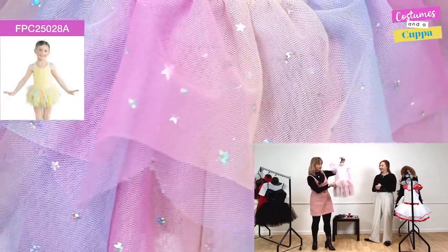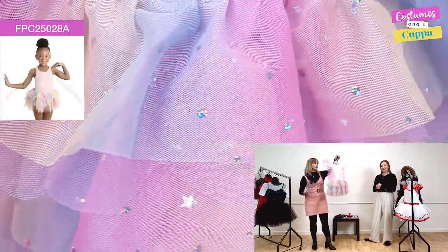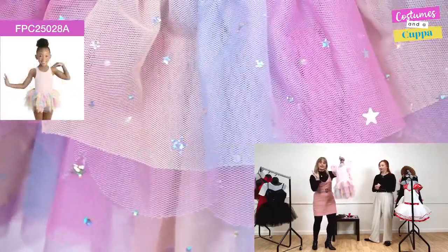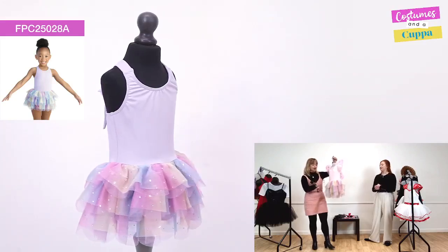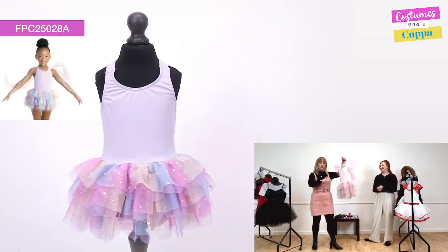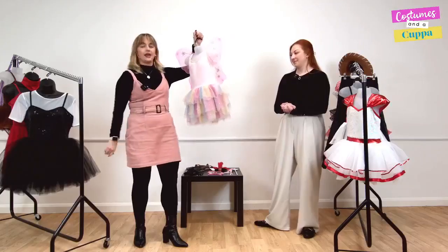And they're almost like printed stickers, the stars on there under the stage light. It's gorgeous. You've also got on the back a bow detail as well. Now this comes in purple, yellow, and of course the pink. So this is fantastic because you can match the colours of the net here. You can have a massive class all in different colours, or if you want to distinguish the different class levels, you can have one in purple, one in pink, one in yellow.